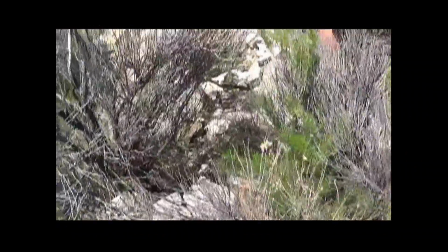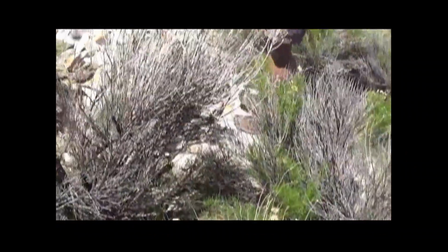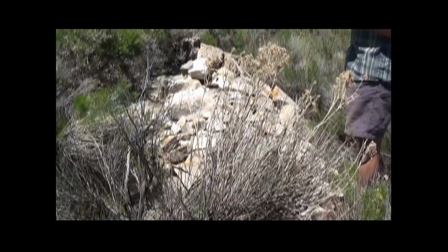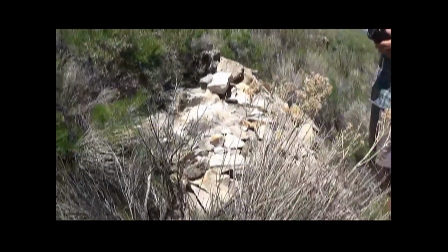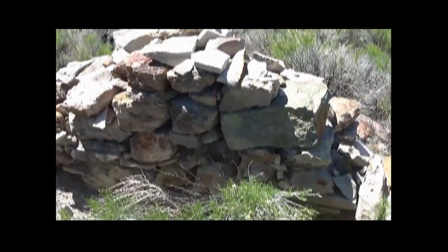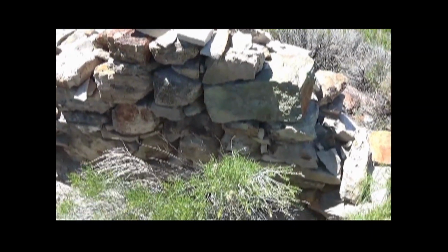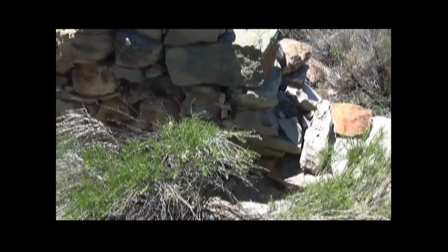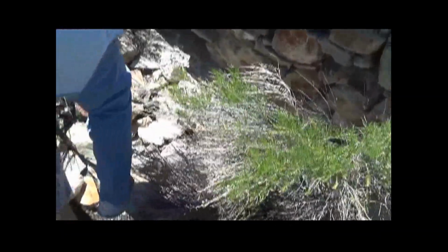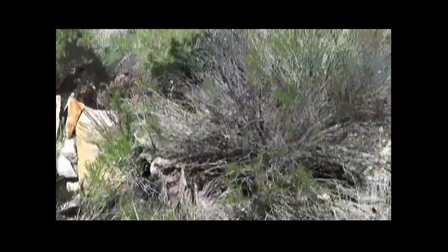See, there's an outer layer and an inner layer of rock with mud between them. And, of course, the mud's dissolving. Yeah. And it's not long for this world. Double wall, and do you see the corner? Yeah, right there. There's the corner. And where was their fireplace then?